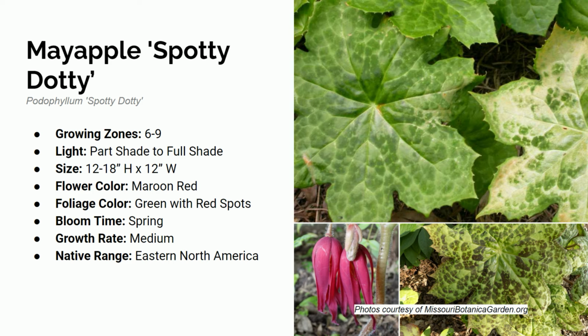in your garden. Mayapple features large tropical-looking umbrella-shaped leaves with brown spotting that can change from yellowish green to green with lighter spotting by summer. So a very, very interesting plant. Got a lot of different colors going on here. The fruit is known as mayapples, which is where it gets its name.